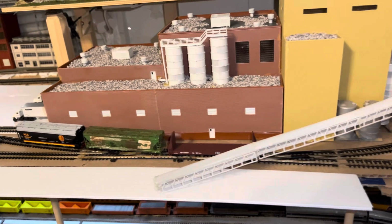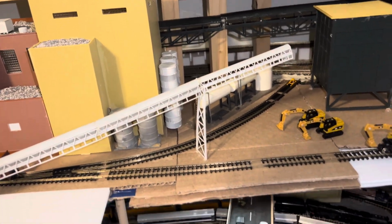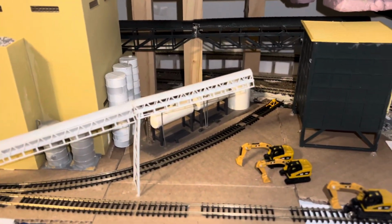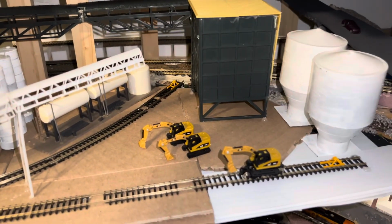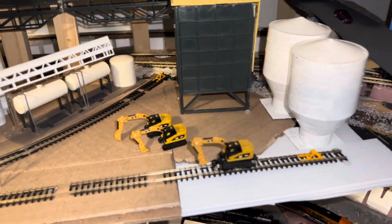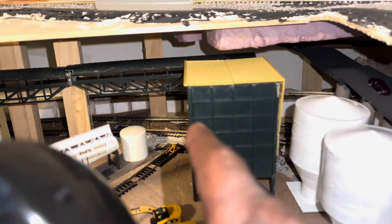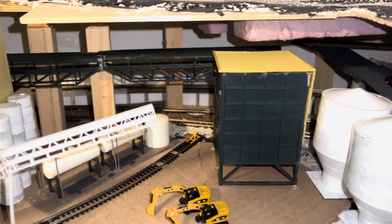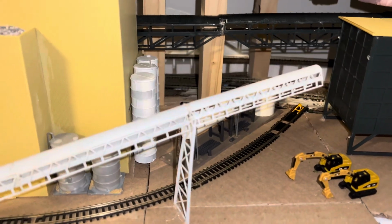Testing out the track. Got a siding over there for chemicals that are needed. So raw material. This area right here is going to be like a pulp yard. Got the pulp storage. Got this from a HO kit left over. So the pulp would be going into the building.